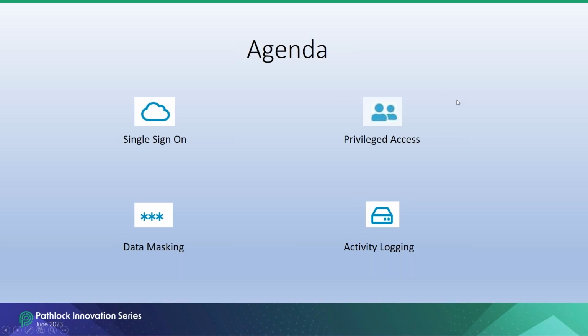In today's session, I'll be focusing mainly on the single sign-on aspect of Pathlock, which we have implemented in our PeopleSoft system. I've been working with Pathlock for quite a few years now, and we have various modules of Pathlock implemented in PeopleSoft. I'll primarily focus on single sign-on, and we'll look at the reason why we decided to implement single sign-on last year, what the criteria were for selecting the SSO product, and we'll also go into a bit of detail on how we set up, implemented, and configured Pathlock's SSO product.